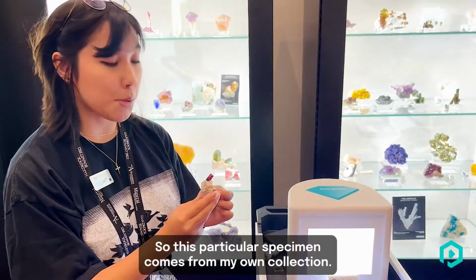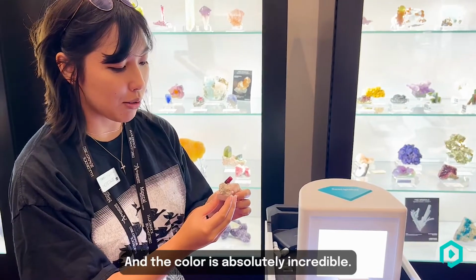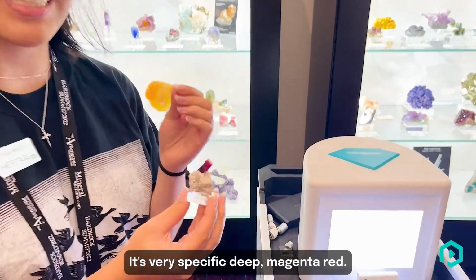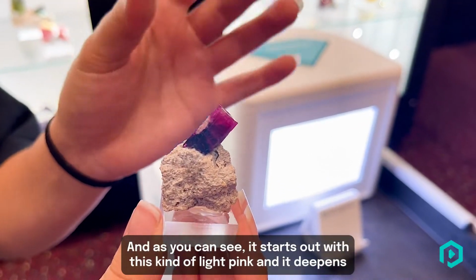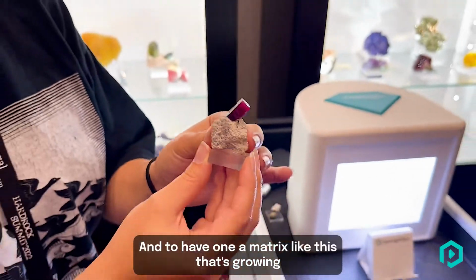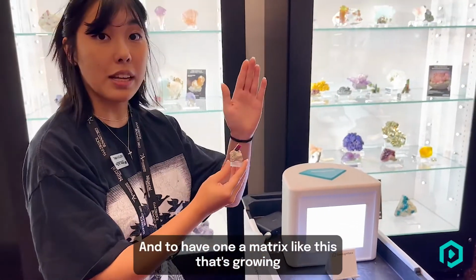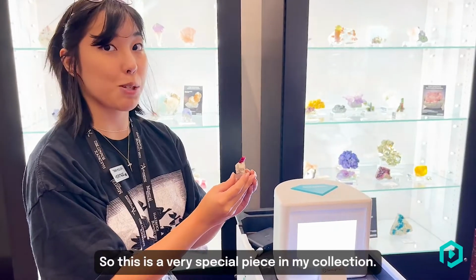So this particular specimen comes from my own collection, and the color is absolutely incredible. It's a very specific, deep magenta red. And as you can see, it starts at this kind of light pink and then it deepens into this beautiful dark color. And to have one on matrix like this, growing almost vertically out, is very hard to find. So this is a very special piece in my collection.